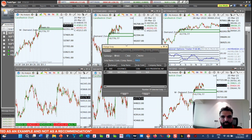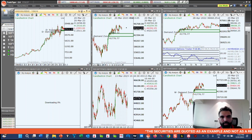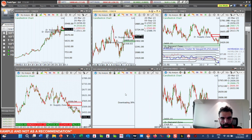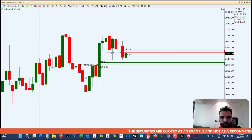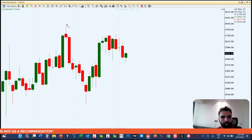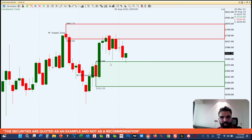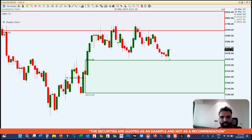Let's open the chart of Hindustan Unilever and see what the possibilities are on this stock. So let's open the chart here. If you look at Hindustan Unilever, it was more or less reacting from this monthly supply. And then it came into this level of demand and has given a strong reaction from there. So the monthly demand zone is in control of price. And right now, today also we are seeing a strong move.